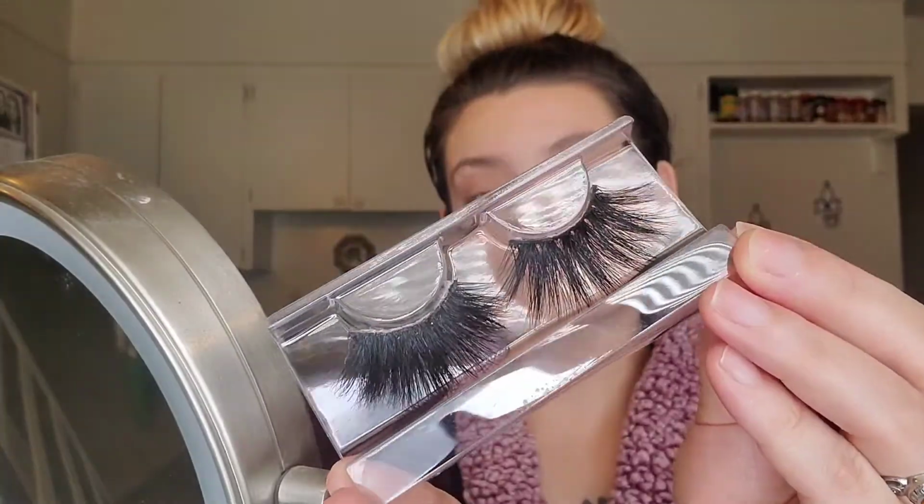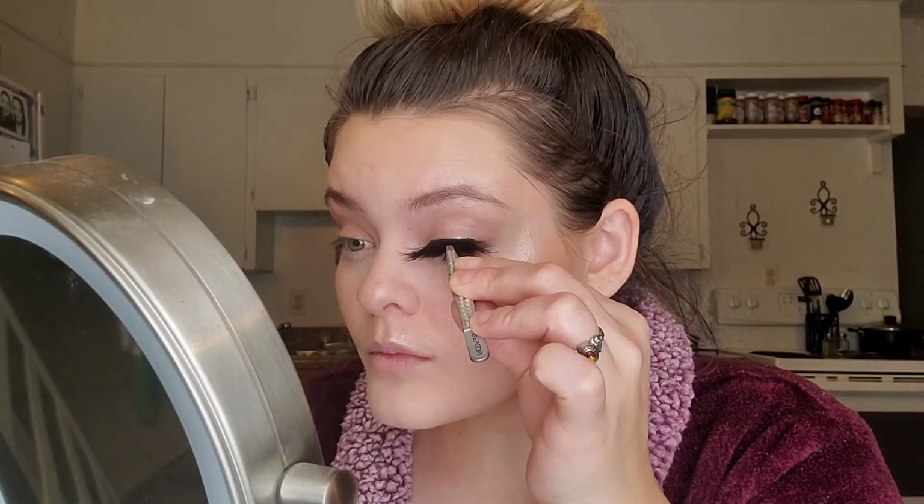So now we're going in with one of my favorite lashes, which these are from Très Chic Cosmetics, or Très, T-R-E-S, Chic Cosmetics. These were actually one of the pair of lashes that I received, one of my first PR packages that I got. They are probably one of my absolute favorites. They're so easy to go on, and I love how wispy and full they are.